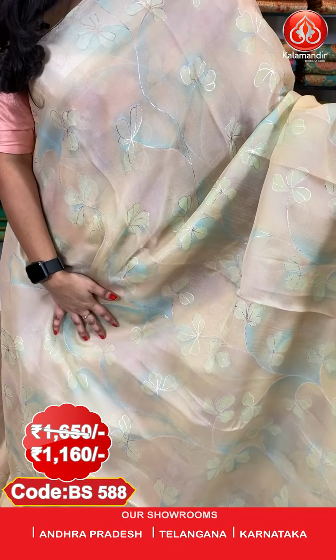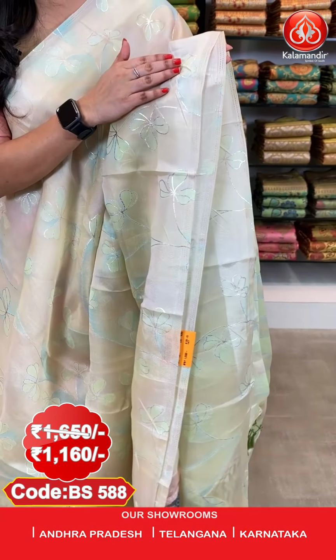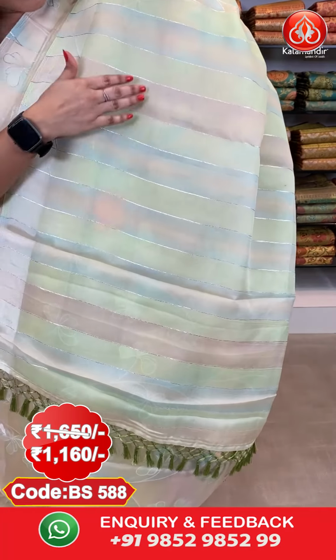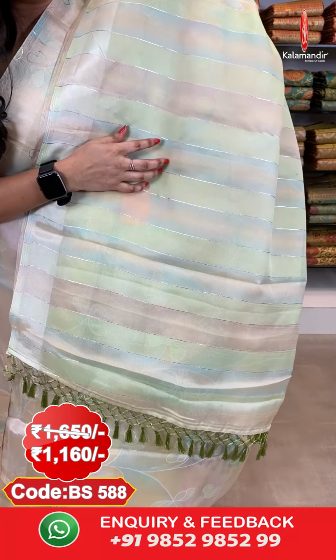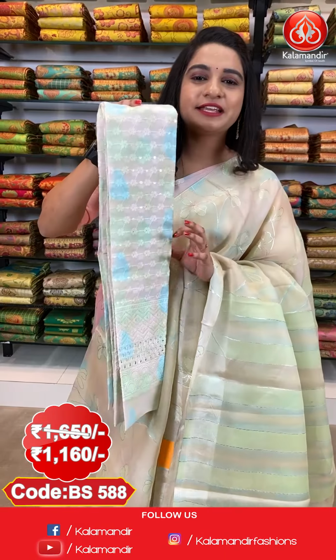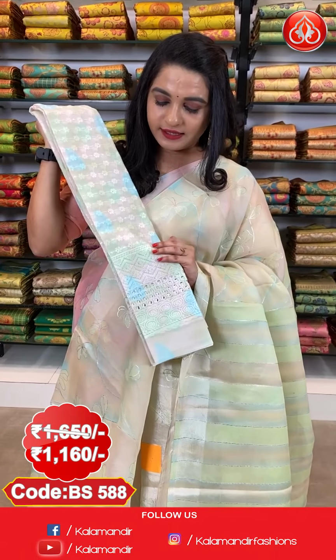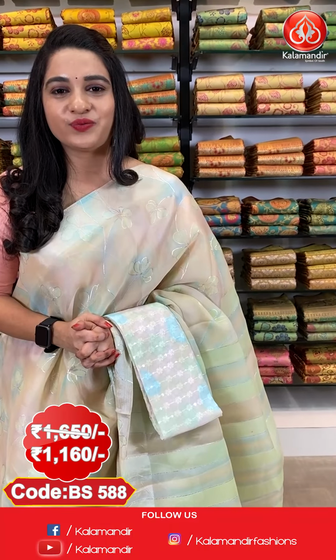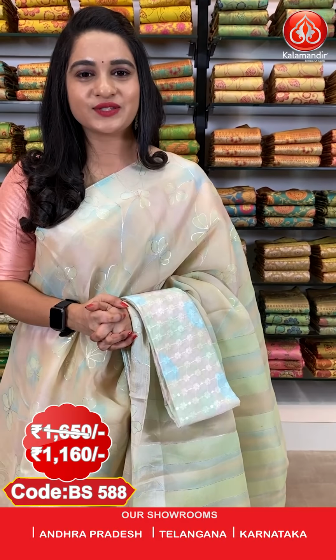Next saree. And next saree, green and cream color combination. All over the body we have got printed florals. And here comes the bodo, self zari bodo. And here comes the pallu, contrast pallu with self lines, printed lines, and ended up with dazzle. And the saree is paired up with a self embroidery blouse with sequence work along with border. Saree code BS588, actual price 1650 and offer price 1160 rupees.